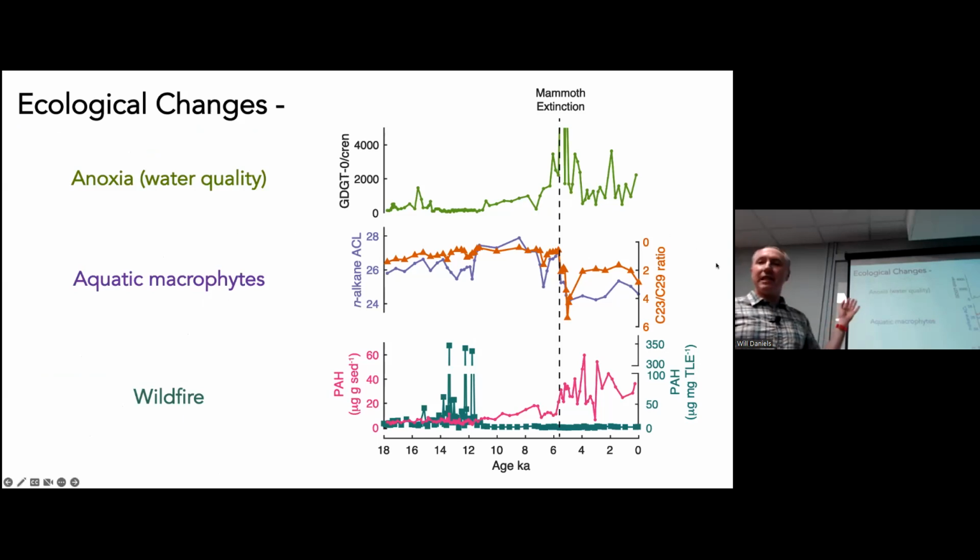So to summarize these ecological changes, water quality or anoxia might have been a driver of mammoth extinction. The plant community, especially the aquatic macrophytes, responded strongly following the extinction event. And wildfires, it's not clear if they played a part in the extinction or not. I think not.